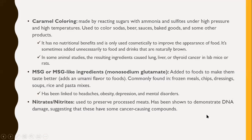Caramel coloring. So caramel coloring is a common one if you're an ingredient reader. It is made by reacting sugars with ammonia and sulfates under high pressure and high temperatures. It's typically used, again, to color your sodas, so our pops here, beer, sauces, baked goods, and some other products.